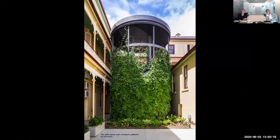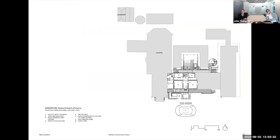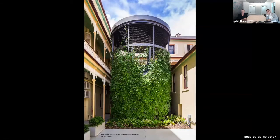The idea here was to dematerialise the new stair with a lush, subtropical landscape, to give a different experience as you connected the ground level to the main gallery. We also used the veranda, because that's where the original lift was, to act as both a wayfinding and circulation route. And so this new stair plugs into the veranda quite adjacent to the lift to make it equitable.